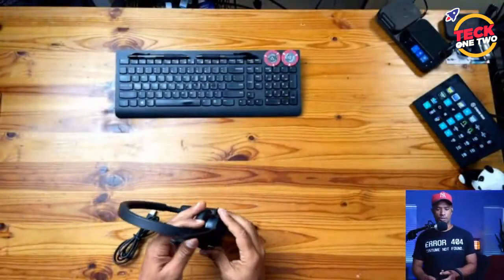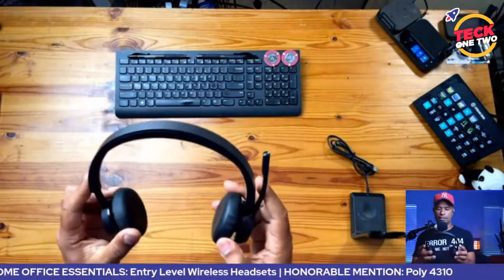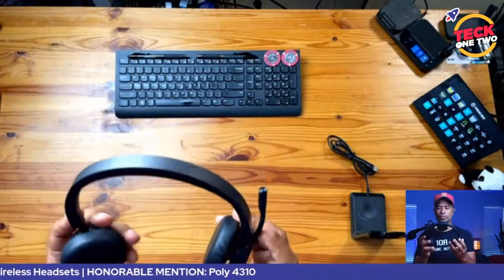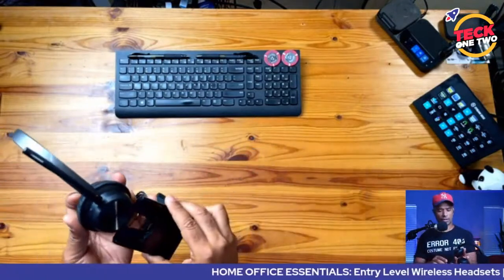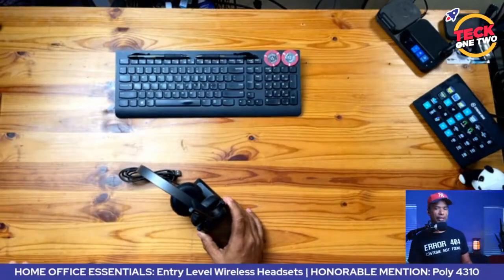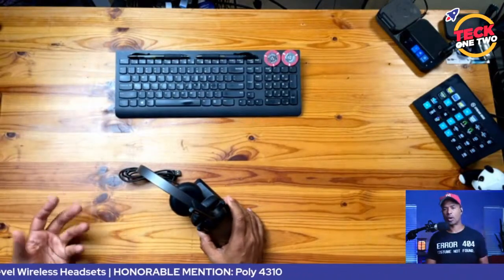4300 series by Plantronics. Okay. This is a good entry level headset. I've used it as well. It's still fairly comfortable. It's not as comfortable as the other ones, but it's priced very well. And it comes with a stand. So I was talking about the stand. The stand allows you to have somewhere to put it. That's something you're not going to get with the other two that I showed you. So you'd have to get an aftermarket stand.